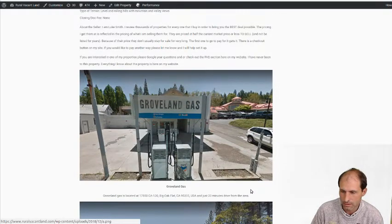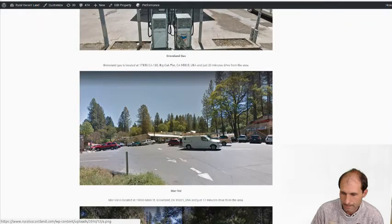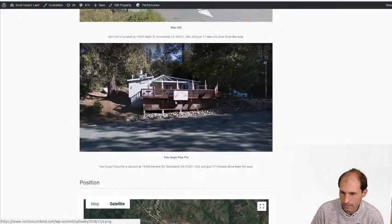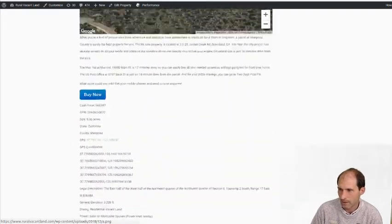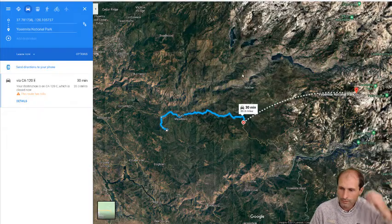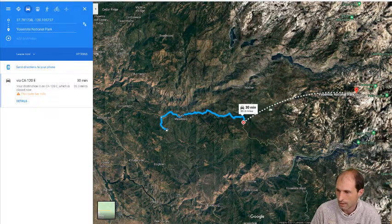And there's a gas station that's 20 minutes to the local gas station. 17 miles to get some groceries. There's a restaurant over by the grocery store, 17 miles over that way too. I pulled up some maps from the property to different places to get to. I was trying to get to Yosemite National Park. It just did 20 miles to get me to Yosemite.